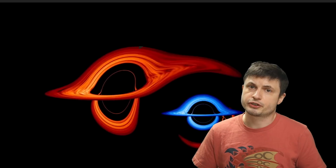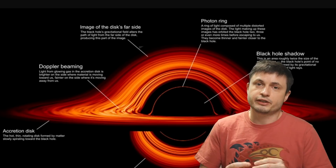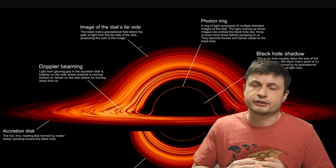And for both black holes, we also get to see a very clearly defined shadow of the black hole right in the middle, with a really, really small ring right here that you can also find in this image from NASA, known as the photon ring. And that's essentially where the photons start orbiting the black hole and in some sense actually get stuck there. They can orbit the black hole 2, 3, 4 or actually multiple times, simply because in this particular region, it's possible for light to assume an orbit around the black hole. But because of the slight distortions, some of the light does get to escape at some point.